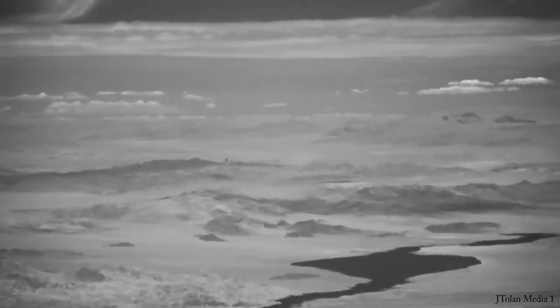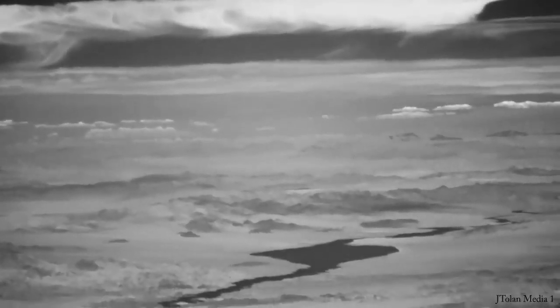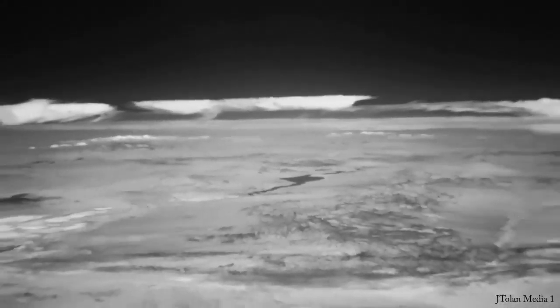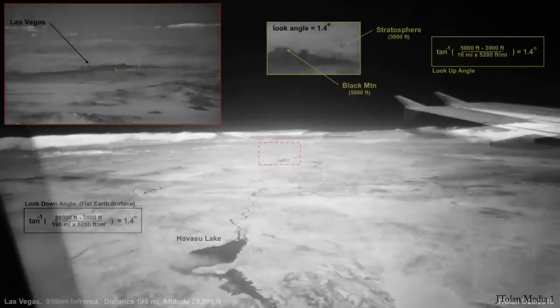This is just incredible. Just looking out all the way in the distance, you can see farther, but there's obviously haze. Anyway, let's have a look at the analysis that I've done.